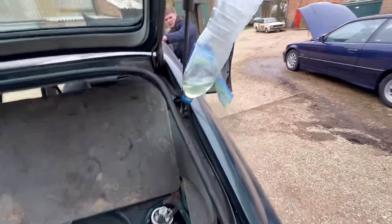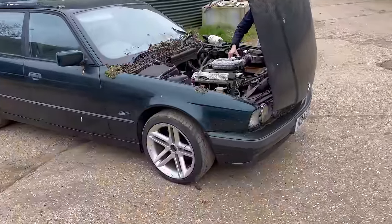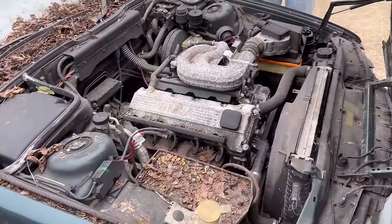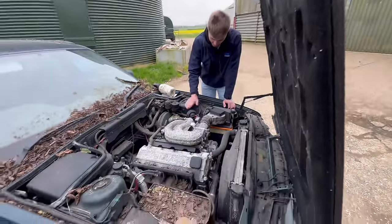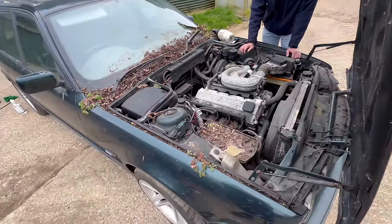Pump's working. It's pulled it all in. Well, we got this running briefly. The fuel pump's working, and now it has no spark, and the immobiliser started going off, and now we can't figure it out. Well, that's going to go in the bin where it belongs. Yeah, because they're shit. What a piece of shit.